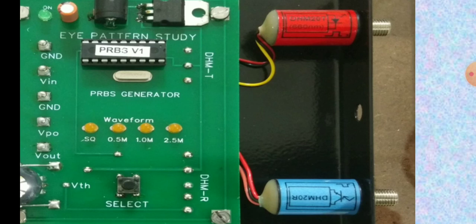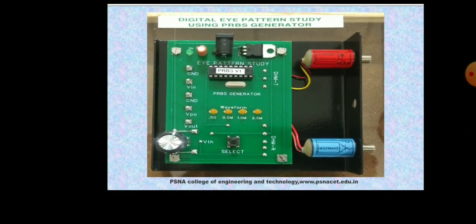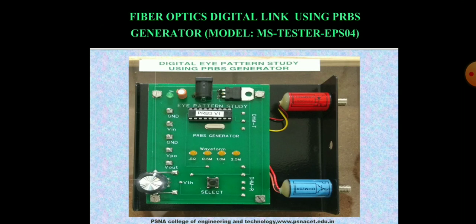On the left hand side, we have the pins V in, VPO and Vout. And we have the VTH in the down portion, and we have one more push button to select the PRBS generator waveform. So these components are comprised in the single kit of the I pattern study.